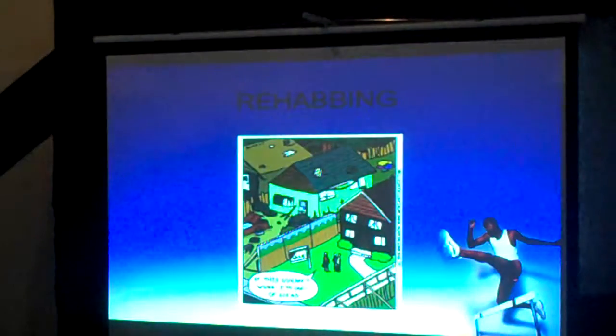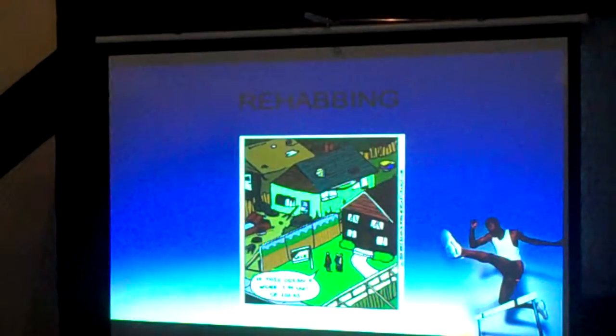Okay, just a little cartoon. You see the neighborhood is really trashy, they've got one house. If this doesn't work, I'm out of ideas. So try to find something in a good neighborhood where you've got the worst house in the neighborhood instead of the best house. I found the cartoon, it just fit with rehabbing so well.